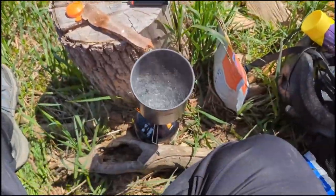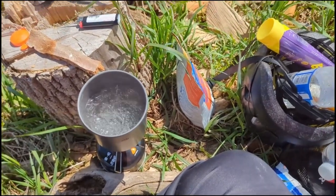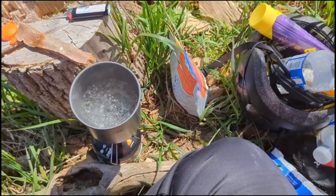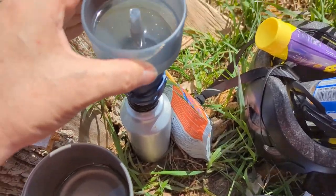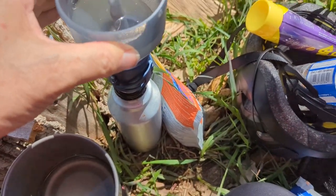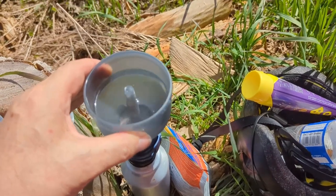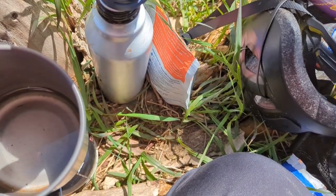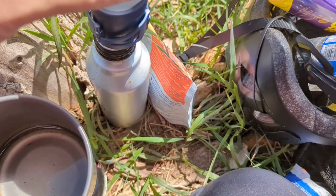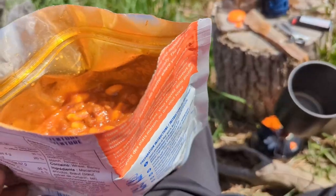Yeah, water's boiling. I don't know if you can see it, but let's give it a go. So it seems to be working. There's not too much leakage. It's a little hot on the hands, but it is pouring coffee into my thermos there. So, good. All right, that worked pretty well.